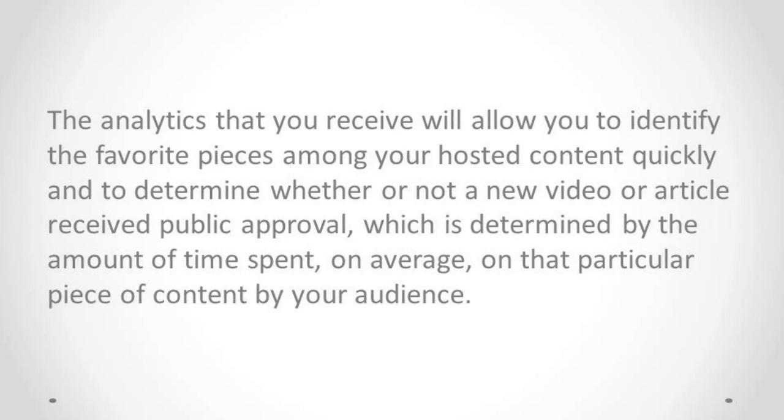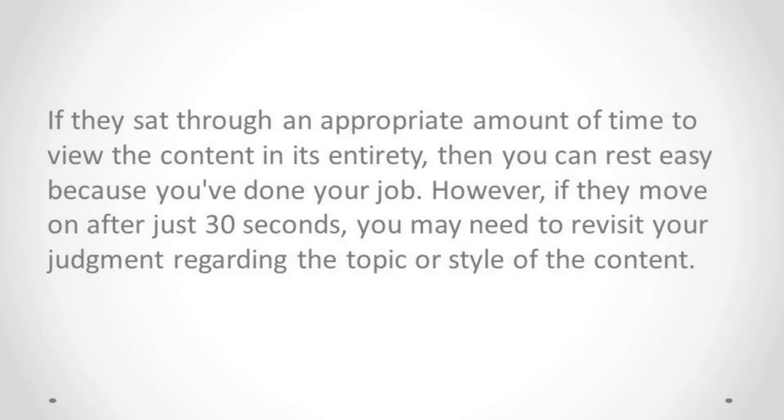The analytics that you receive will allow you to identify the favorite pieces among your hosted content quickly and to determine whether or not a new video or article received public approval, which is determined by the amount of time spent, on average, on that particular piece of content by your audience. If they sat through an appropriate amount of time to view the content in its entirety, then you can rest easy because you've done your job.